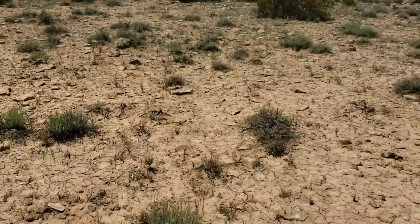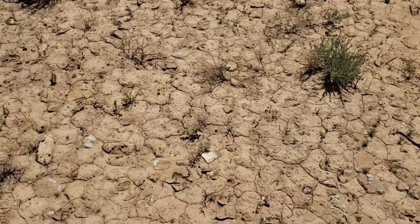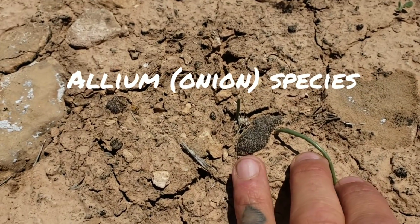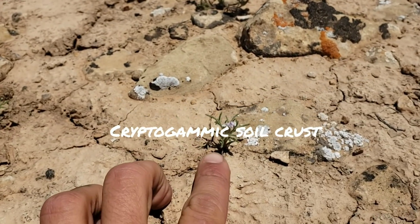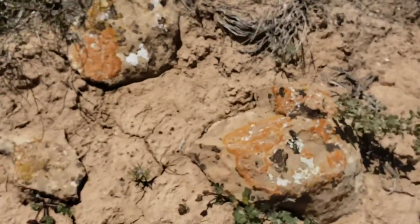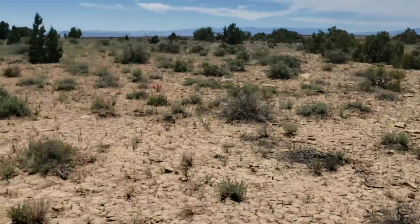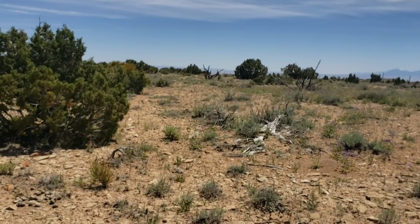But look at this salty soil. It's got to be so hard to grow in. Very alkali and very compacted as well. However, you still got a nice onion growing. And once again, cryptogamic soil going off. Ground algae, ground lichen rather. Really cute little flocks right there. Another Cymopterus, the parsley family, as you could probably guess. Beautiful. A Puncha polyacantha. Dominant trees, Juniperus, probably Osteosperma, and pinyon pine as well.